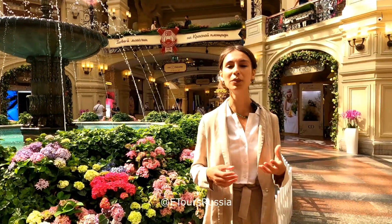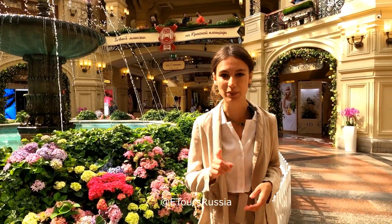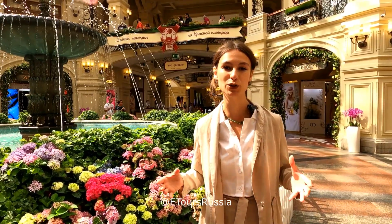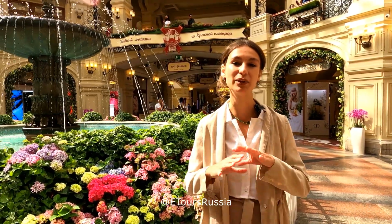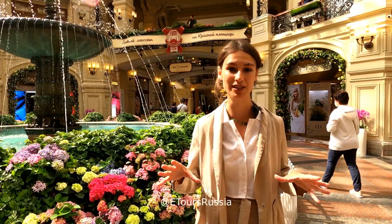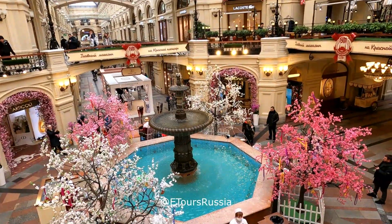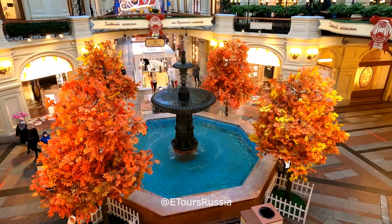The lines of GUM can be transformed into a place for exhibitions and installations, but the main item to be transformed into an installation is the central fountain of the shopping mall. Here you can see that now it's decorated with plenty of flowers while they are blossoming. It's summertime. And for every single season or festival, it can be transformed into something else.